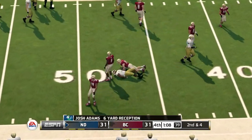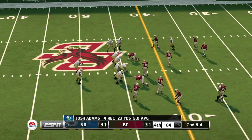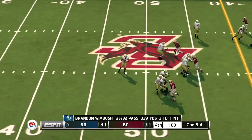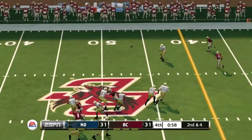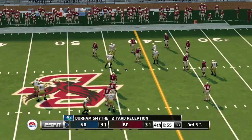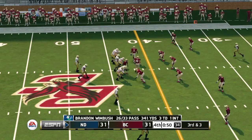Completes it, but he can't shake the defense. Gain of 5 on the play. That'll make it 2nd and 4. Complete pass and hit hard as he came down with it. Gain of 2 yards. That makes it 3rd and 3.